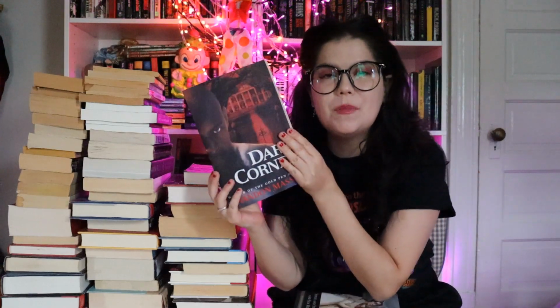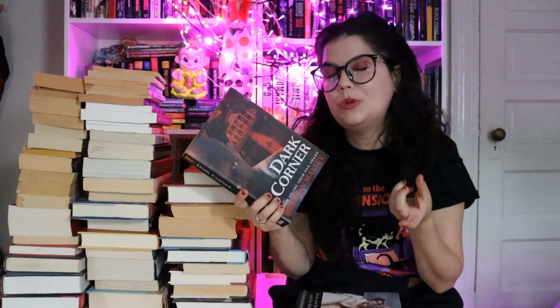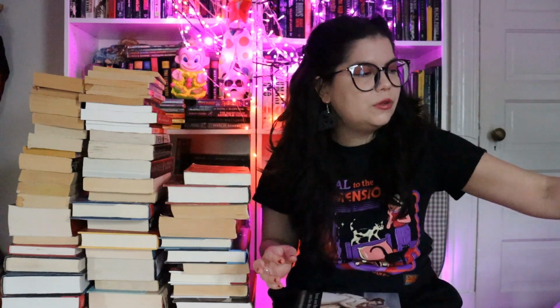And then Dark Corners by Brandon Massey. I did really enjoy this. This is a vampire book, but again, I don't see myself rereading it, and I think I only give it like a 3.5 star. So usually if I enjoy something, I give it 3 stars or around there. I will usually just unhaul it.